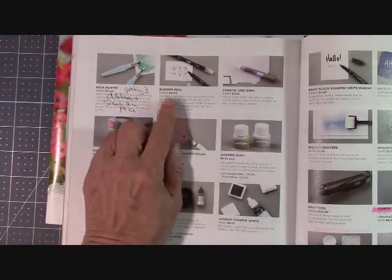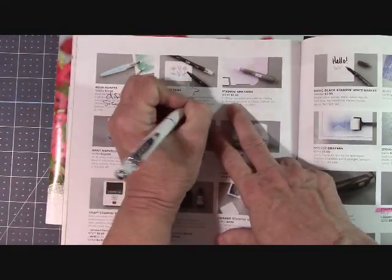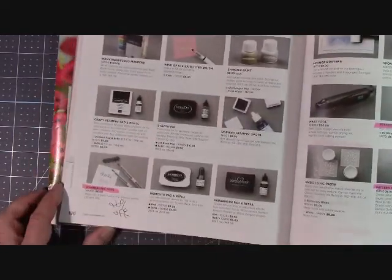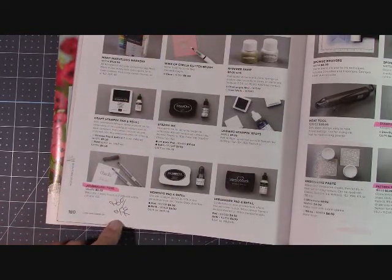Why did I think the blender pens were retiring? That's another one I need to check on. I'm glad we're going through this together because there's a few things that I do need to check on for myself. And please, guys, you check it out too. There's just a few things. Journaling pens are retiring. They're 20% off.